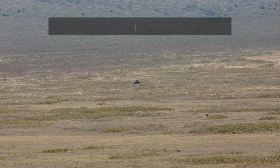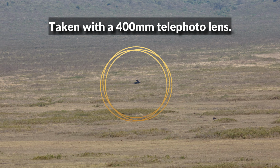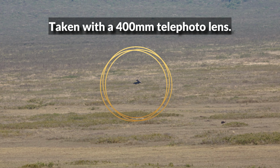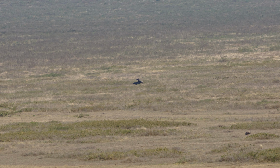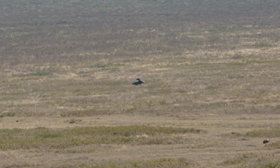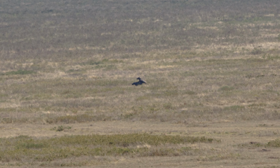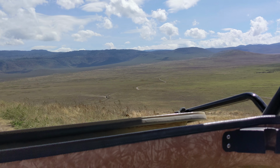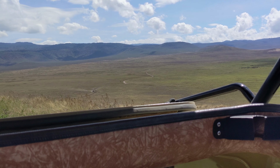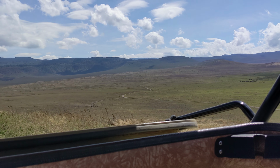There are two small black dots in the distance, not even visible to the camera, but we saw them through binoculars. And there were two rhinoceroses that were once further apart and are now quite close together, we shall say. It looks like it's springtime here in Ngorongoro Crater. And I think this will be the closest we will see a rhino here in the park.